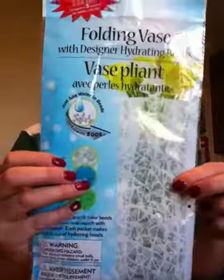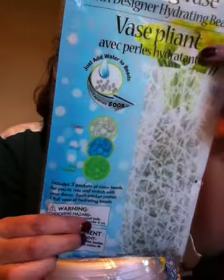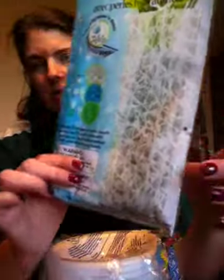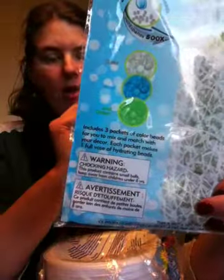I picked this up for my nieces. They are one. We did that experiment with the hydrating beads, and they have three colors of hydrating beads. And this will be a good one for my nieces.